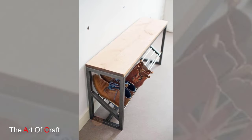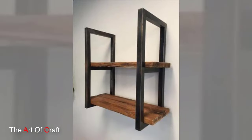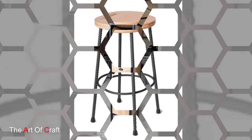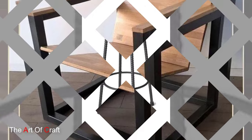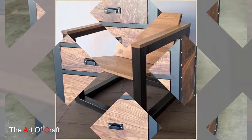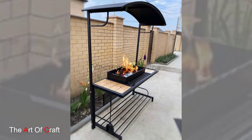The sustainability of metal furniture is another aspect worth noting. Many metal furniture pieces are recyclable, and the production process can be designed to minimize environmental impact. Additionally, the longevity of metal furniture reduces the need for frequent replacements, contributing to a more sustainable approach to furnishing spaces.